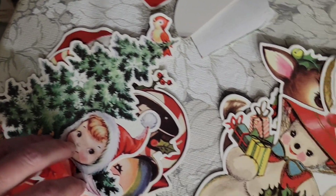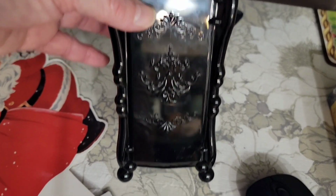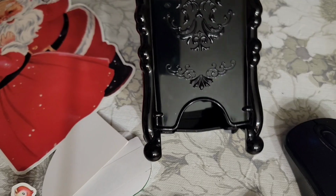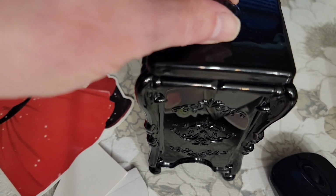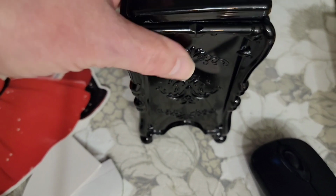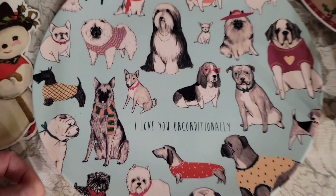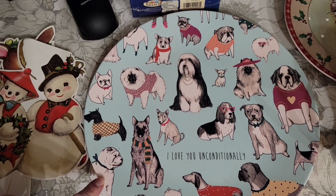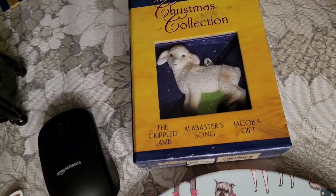These were $3 each. Then I had this, even though this is plastic, it is very Victorian style. It is a tea bag dispenser, and the lid opens up right there. That sold for $8. Then this melamine round tray featuring dogs, that sold for $8.